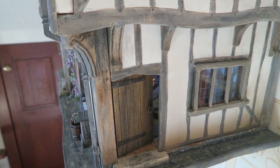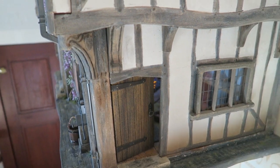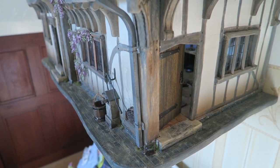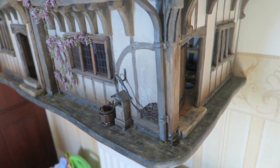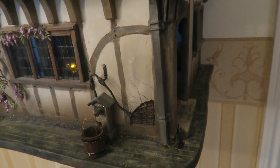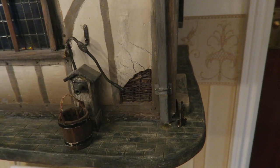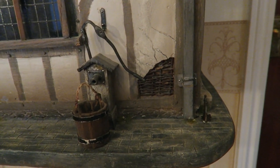Here you can see the teasel post corner with the top carving and a dragon beam which supports the overhanging top floor. You can see the corner boot scraper, and there is more work needed to repair the wattle and daub wall.